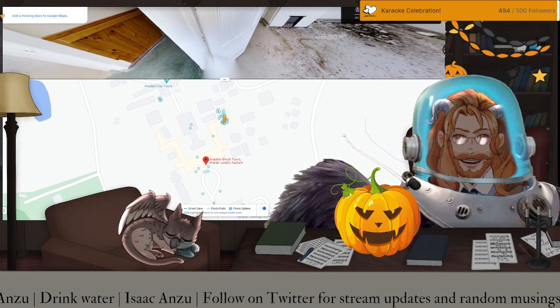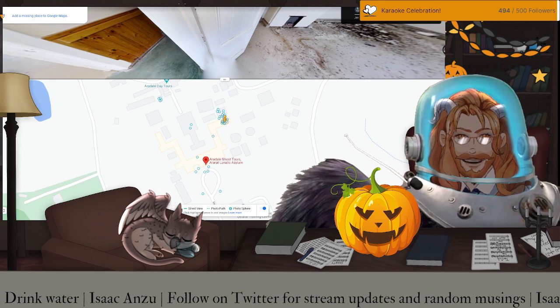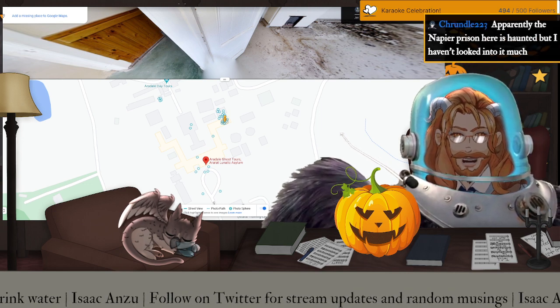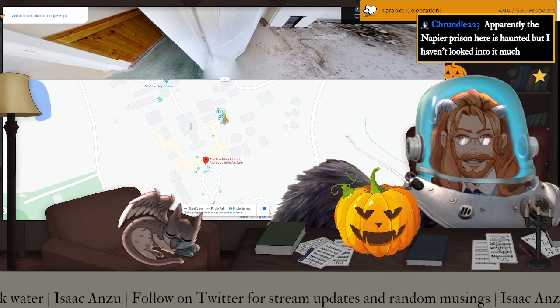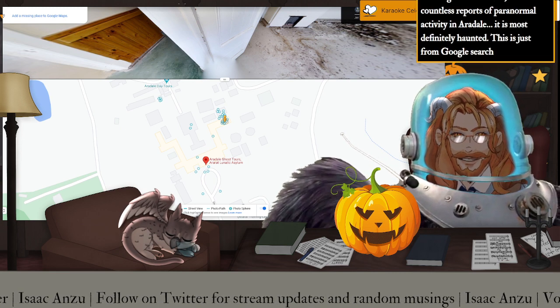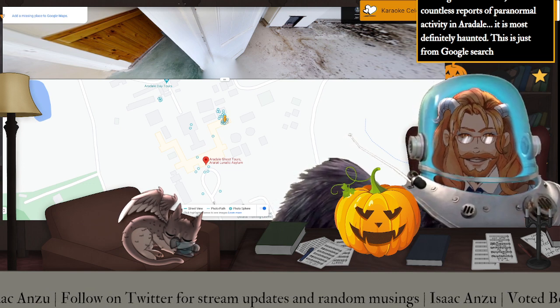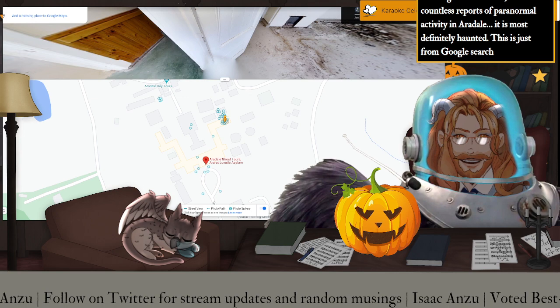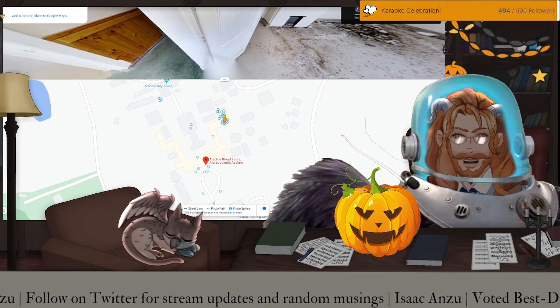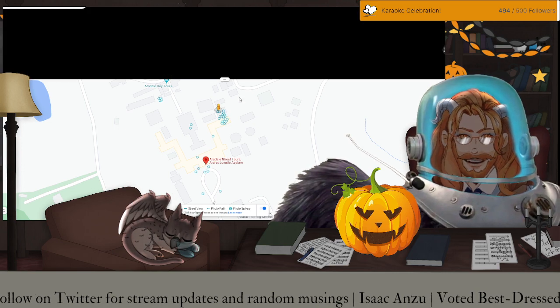Aradale Mental Hospital was an Australian psychiatric hospital located in Ararat, a rural city in southwest Victoria, Australia. Originally known as Ararat Lunatic Asylum, Aradale and its two sister asylums at Kew and Beechworth were commissioned to accommodate the growing number of lunatics in the colony of Victoria. Did you know that lunatic is based on the term luna, like the moon?